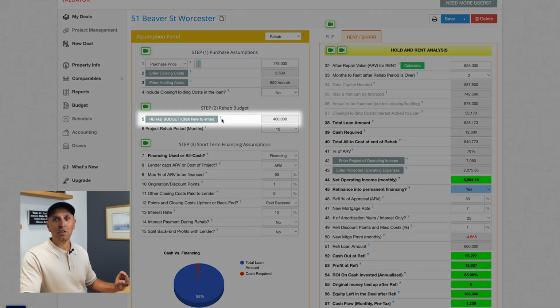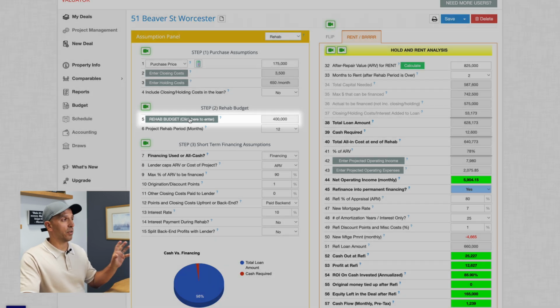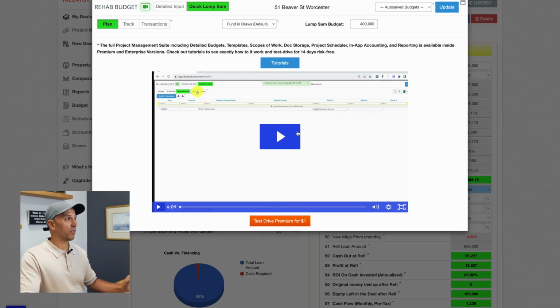Rehab budget. This is probably one of the most important numbers here. If you are not in construction, you're going to have a hard time figuring out the rehab numbers. I've been doing it for 9+ years, and only at this point am I really getting close to understanding the numbers before I start the project. And when I'm done, I look back and I am within 10% of a variance. In the past, I've been off 30%, I've been off 40%, and that's not good, right? Because starting a project, you need to know how much you're going to spend. That's the most important thing.